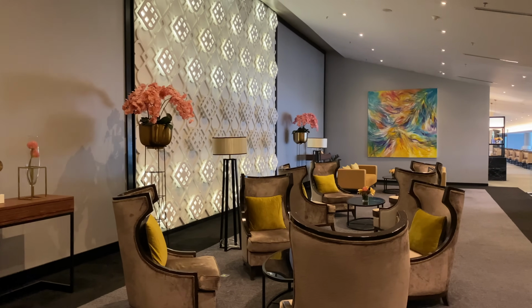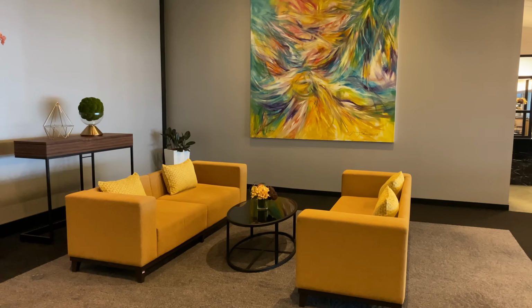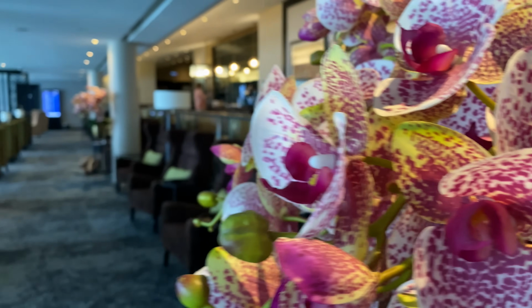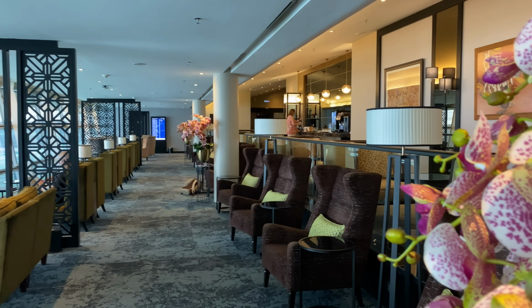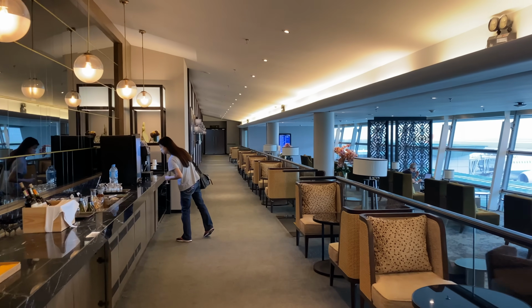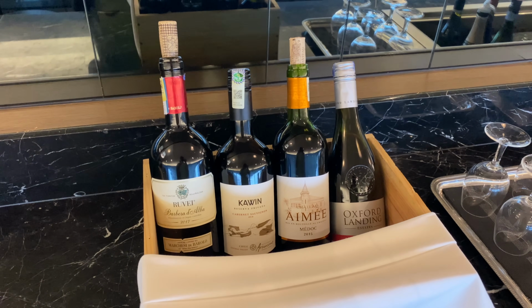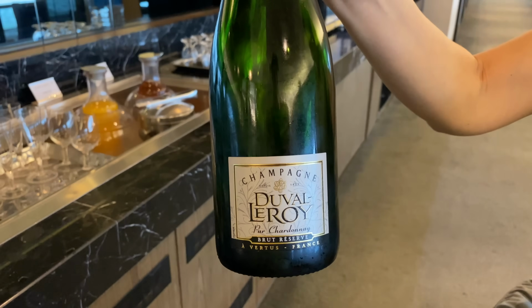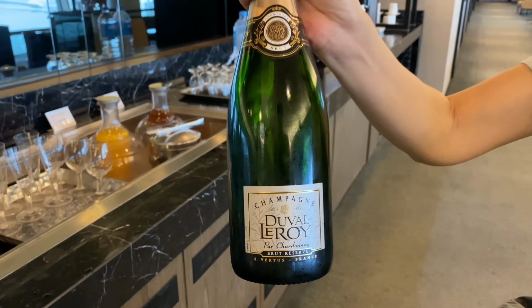Now we just left the restaurant and we're exploring the rest of the lounge. There are many art pieces, flowers and other types of decoration throughout this space, and it makes the lounge look very fancy and luxury. There's no buffet here, but there's a self-serve bar with a selection of beers, soft drinks, and of course red and white wines as well as champagne. I stood here and did some quick Google search on those wines. They're not cheap wines at all. Champagne here, it's Duval Leroy.